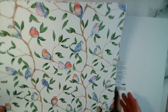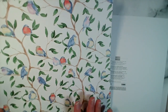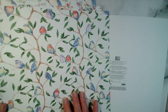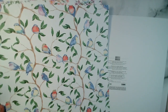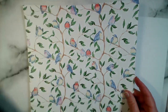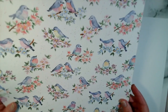So let me show you. I'll show you the front side and then the back side of each of these. So if you like birds and florals and these lovely subtle colours, you'll love this. If you don't like either of those, you might want to choose something else, but there is plenty to choose from. So we have this one here. Very pretty watercolours basically, and lots of colours in here as well.